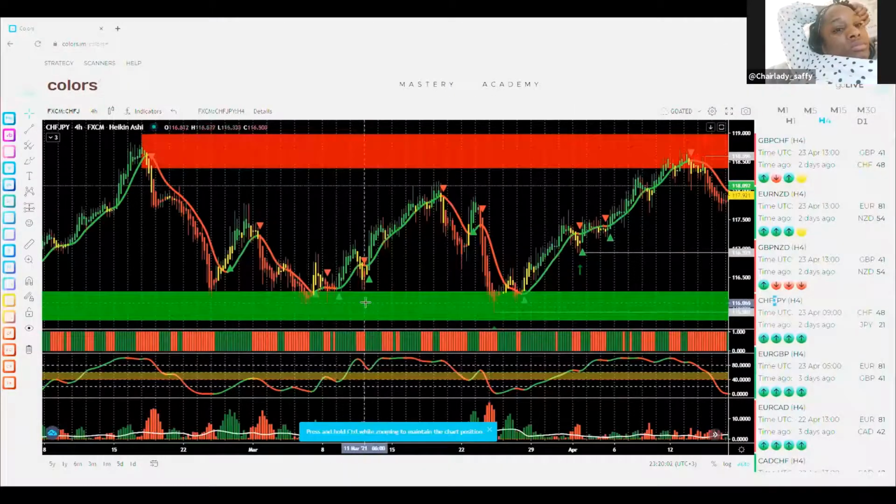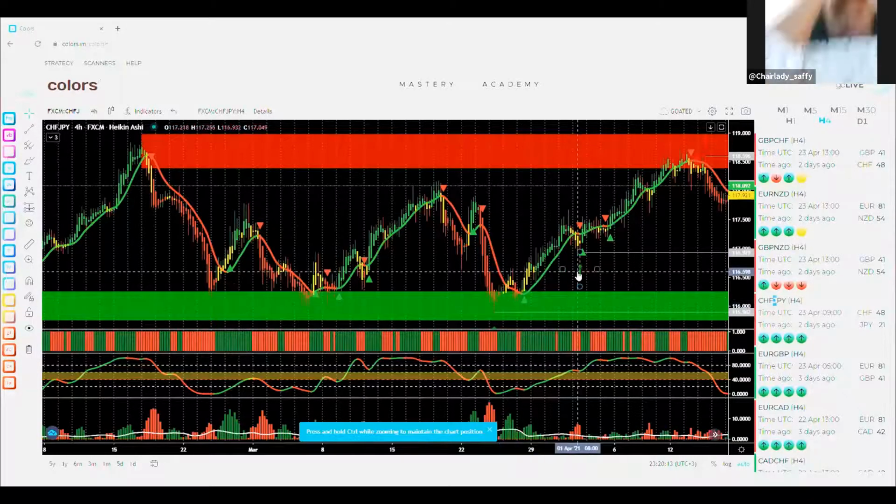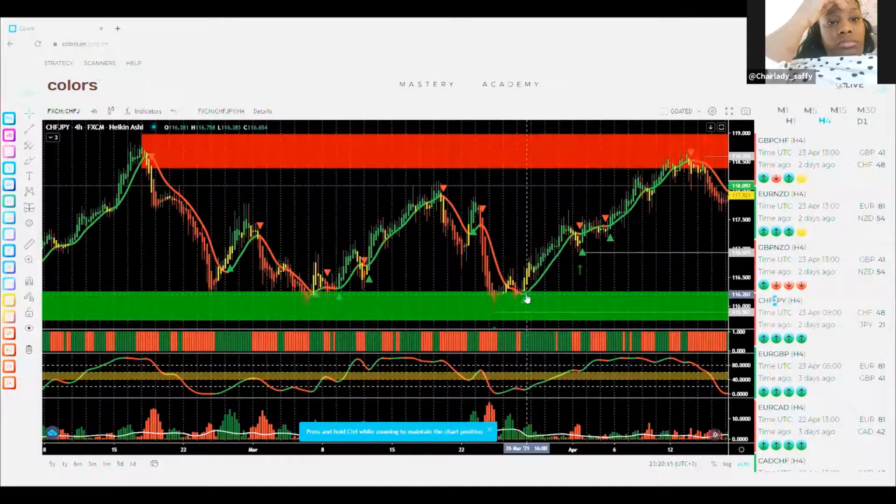All my confirmations are lined up, right? My trend line is green. I have my trend line triangle here. I have this confirmation. I have this confirmation. I need my trend line to also be green. I need my candles to be green. I need this indicator, the DSS, to be green. And I need my DSS to be turning green as well.